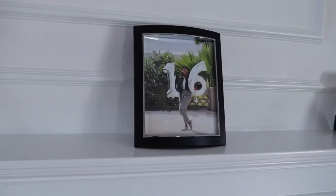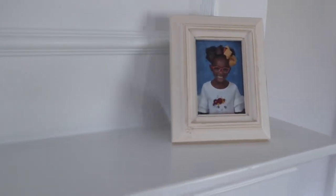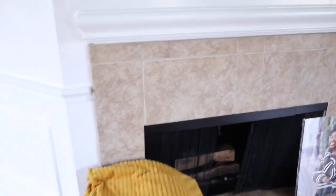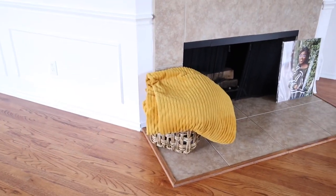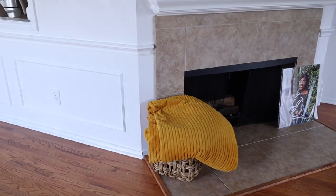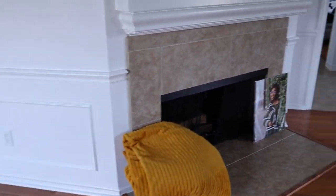But right now I just have my baby girl, sweet 16, and our Disney trip. And there's Jada Wade looking really cute. And then this is a big picture, but I think I'm gonna make a picture collage in their hallway. I have this little basket right here, and it has another blanket in it. They just fold it up and put it right there so they can get it out of the way.